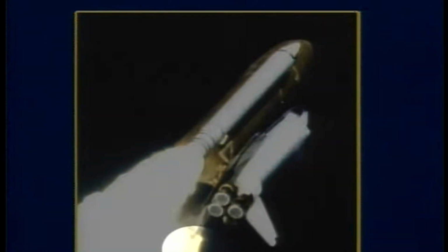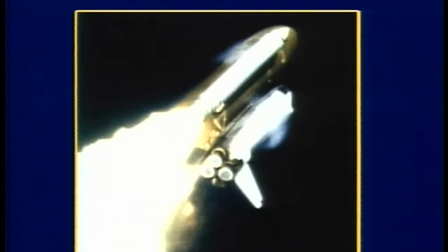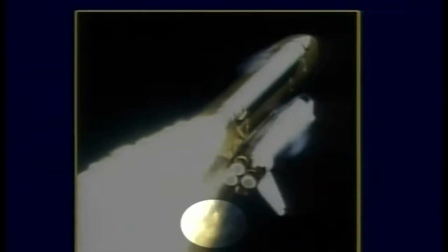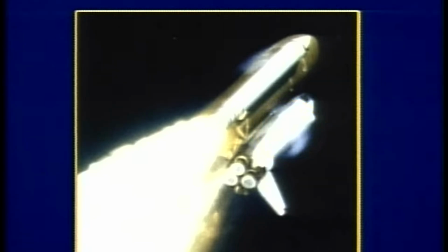Several flashes in the SSME plumes were observed during the flight. As similar flashes had been seen on several previous flights, these are considered not to have contributed to the accident. The visible condensation that appears in this frame is created by shock waves which develop as the vehicle passes through the speed of sound.